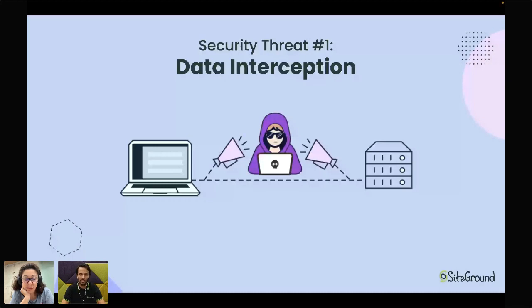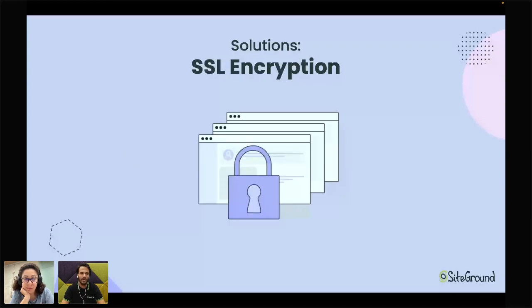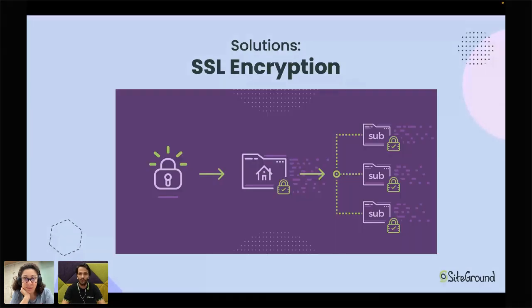The solution is very simple. It is using SSL encryption. So for every service that you are actively using, opening your website, your WordPress or another CMS administrative area, or accessing your email or FTP, always use a connection that is encrypted.